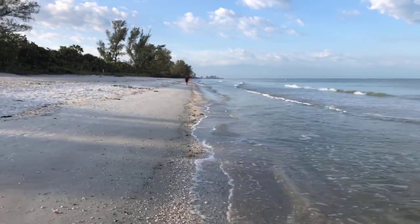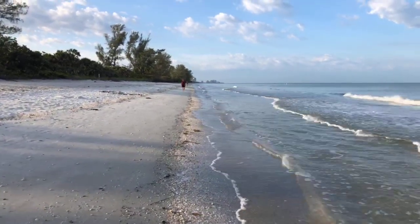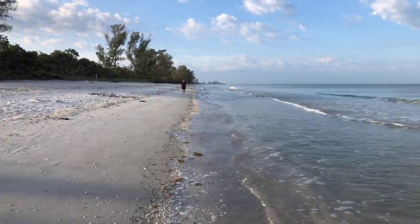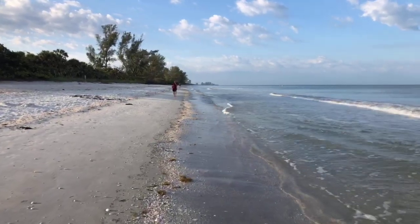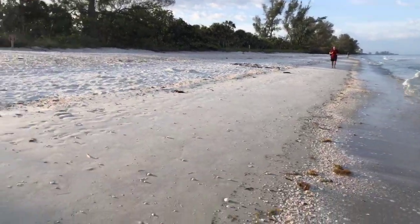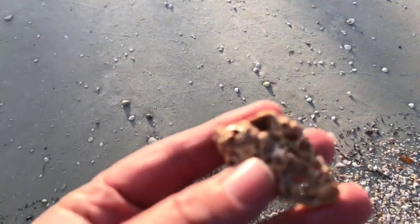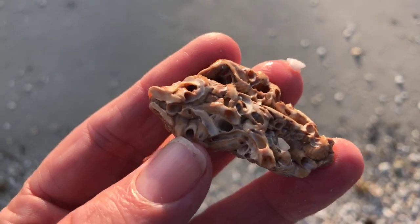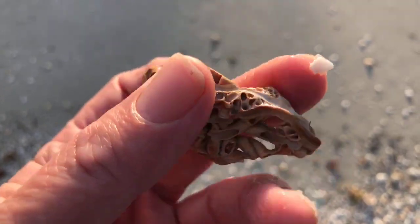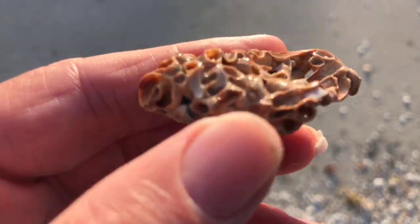Gorgeous morning out here. Temperature is about 75 degrees. Expecting a high today in the low 90s. Wow. Water temperature is 83. It's a little piece of worm rock. That's a nice little piece. That's cool looking. We usually see quite a few pieces of this on the beach. Very cool looking when you look at it up close.